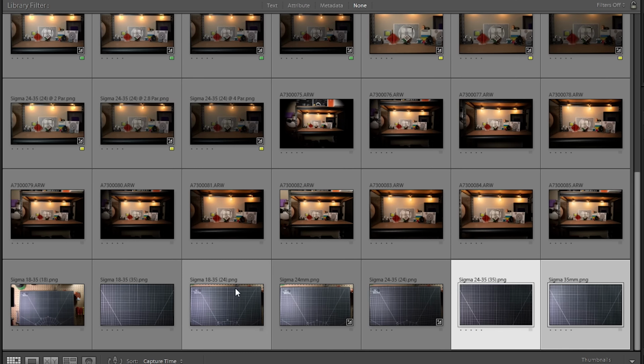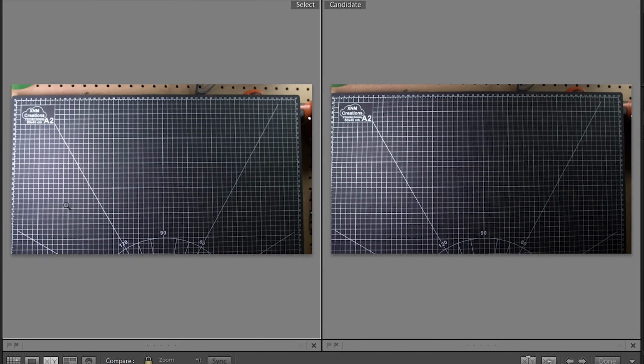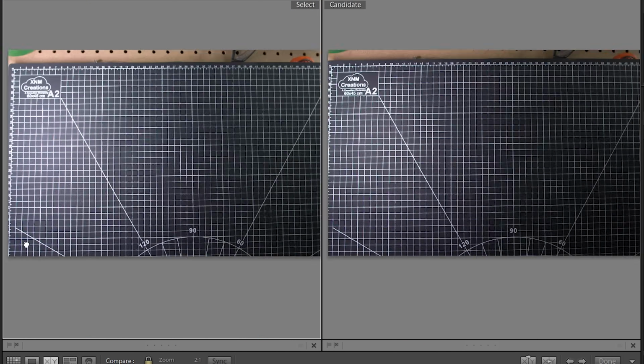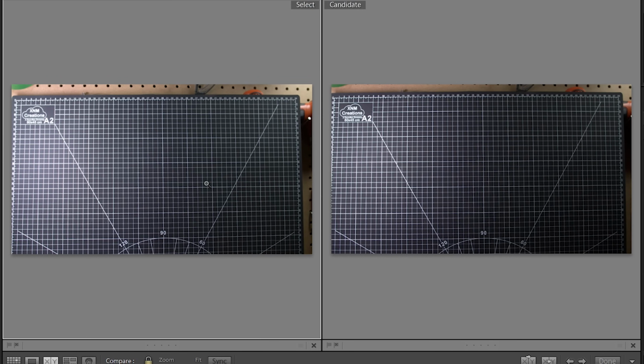And this continues on as well when you check out the 24mm. Let's do the 24mm prime against the 24 to 35 at 24. If we zoom in over here, we can see that the 24 prime, which is on the left now, is significantly worse for chromatic aberration than the 24 to 35. And as far as distortion is concerned, I would say that the 24 to 35 is not any worse. If anything, it might be slightly better. So the 24 to 35 basically crushes the 24 in every category that we've checked so far.